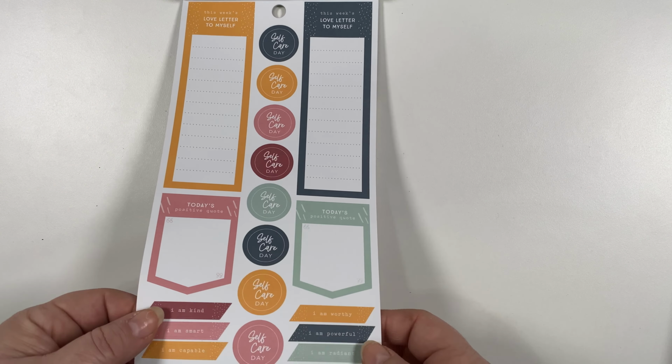I just feel like this could be used by anyone. Kind of like those mom stickers, you don't have to be a mom to use them. I mean, obviously there are some that are very specific, but this book I really feel like can be used by anyone, because there are so many different appointments and things that you can do. Positivity.